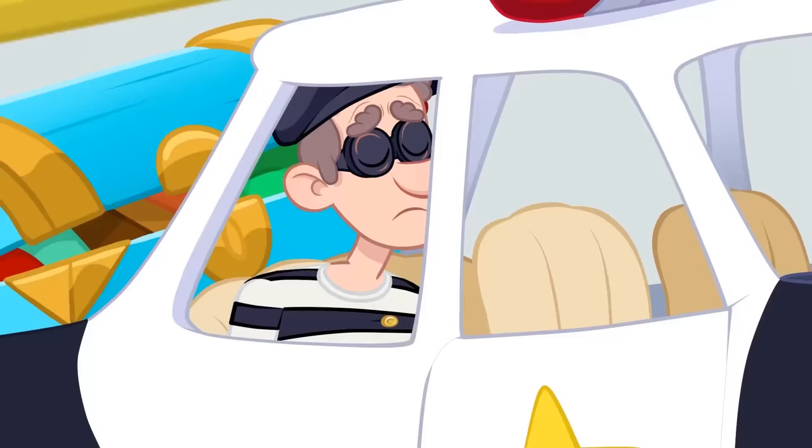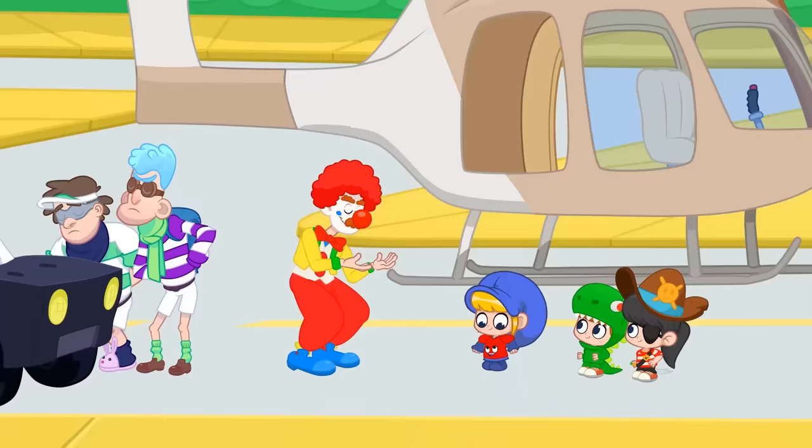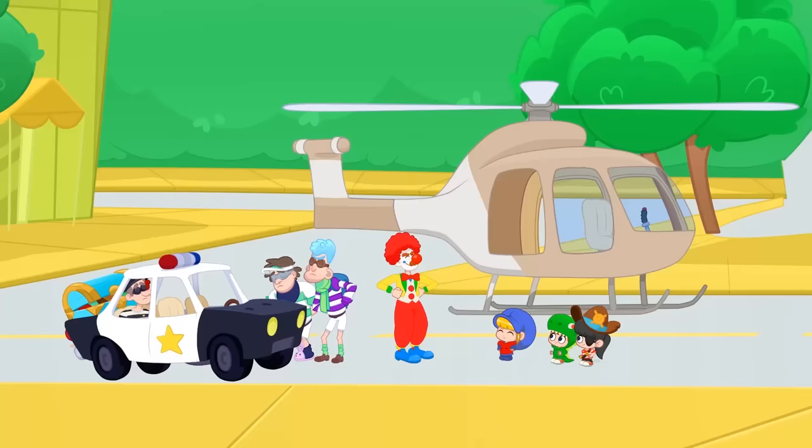Well done, Mila and Morphle. You caught the bandits, and now everyone can get back their clothes. The mayor should give you a medal. Now, where is that mayor?